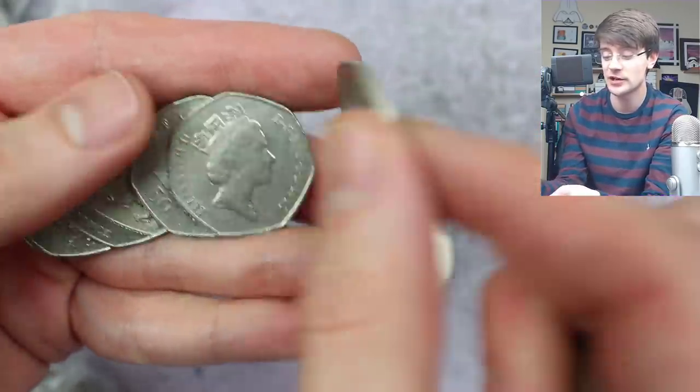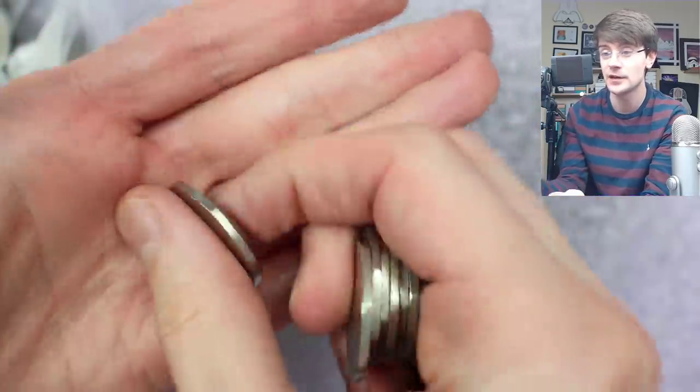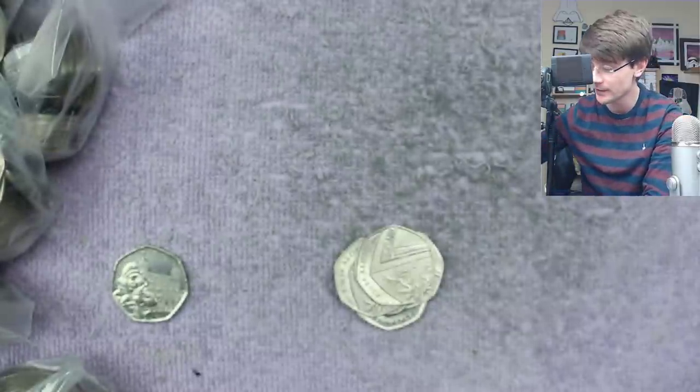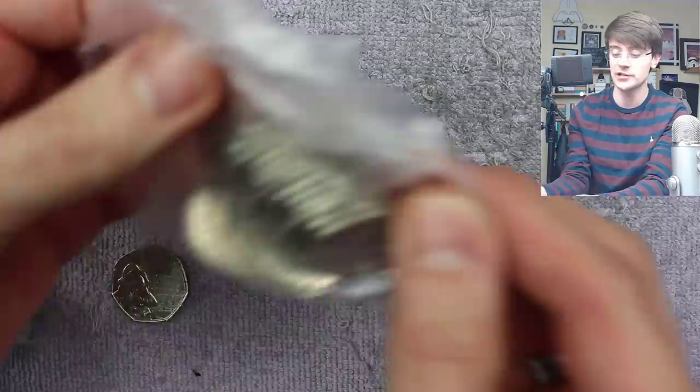There are some commemorative designs as well, which are not intended for circulation too, which would be absolutely lovely to find. Nothing else in that first bag, so hopefully not a sign of things to come, but without further ado, we'll speed up until we find something.